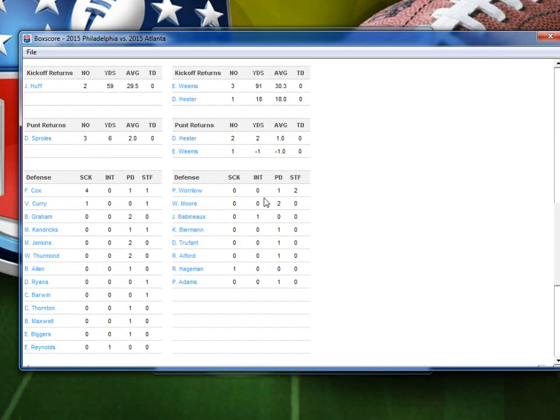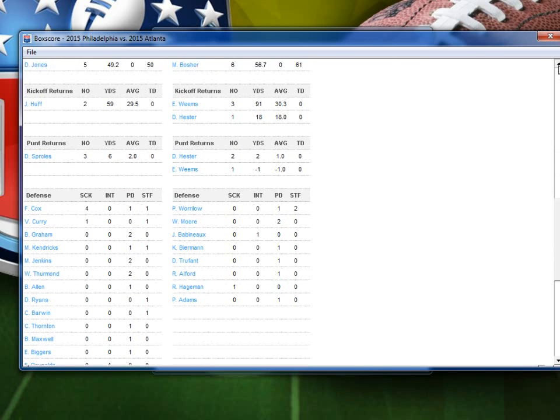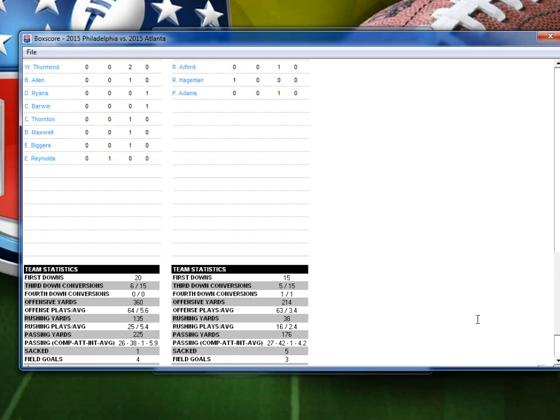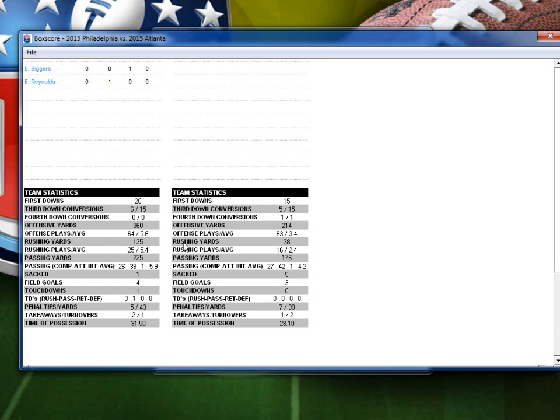Kicking. Let's go back up a little bit. Oh, let's see what the kicking was here. Sergis, 4 for 4 field goals. Bryant, 3 for 3 field goals. Lots of field goals. Only one touchdown, which was Sproles. And you can see some more of the statistics. We'll scroll all the way down to the bottom here.